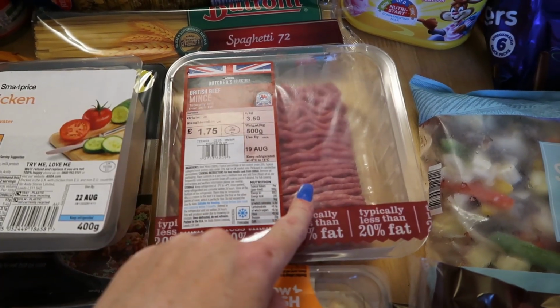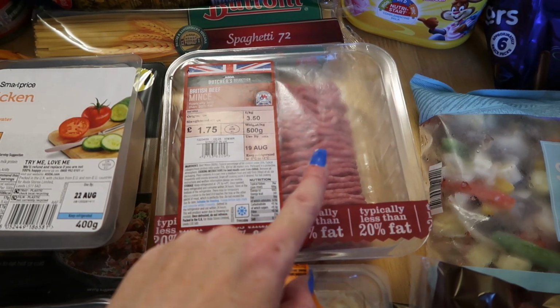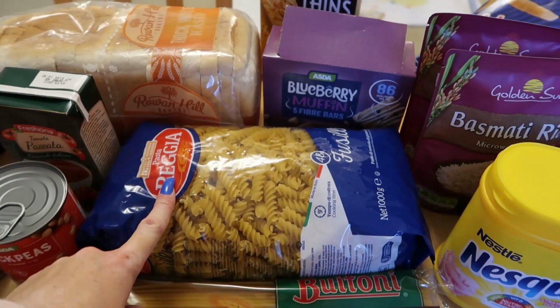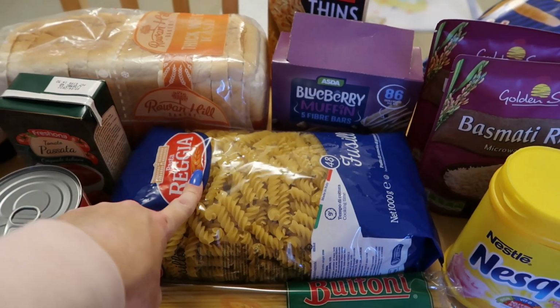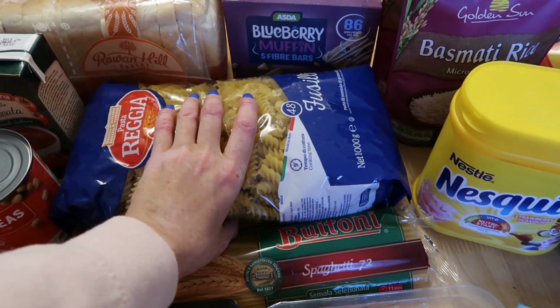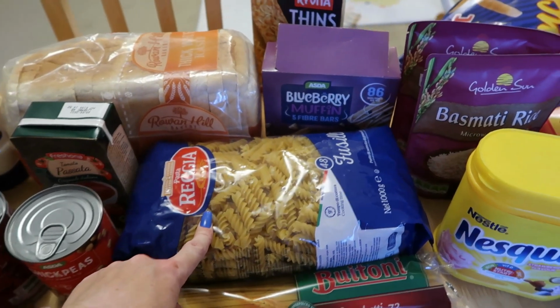So I bought this one because I know I'm cooking this either tomorrow or the next day, but we do buy as we go, and we like to keep that as part of our budget as well. So then we've got a massive bag of pasta. You cannot go wrong with a huge bag of pasta. I just love filling up with pastas. This is 1,000 grams, so yeah, massive bag of pasta.